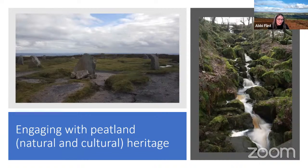As one put it, showing the visitors to their landscape, the peatland heritage, was sharing a bit of our culture with them. Along with this is a sense of the role that heritage plays in people's sense of place and identity in relation to peatlands.